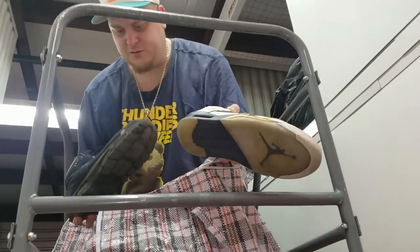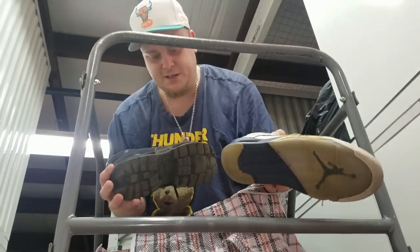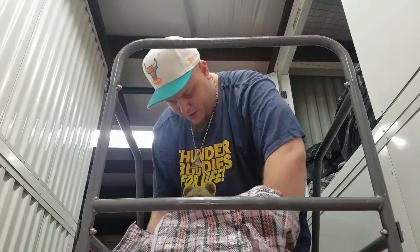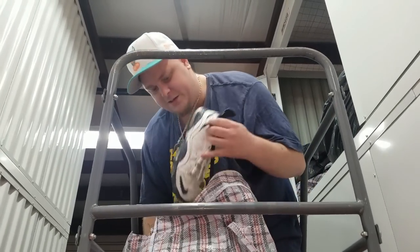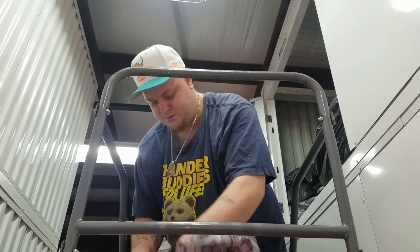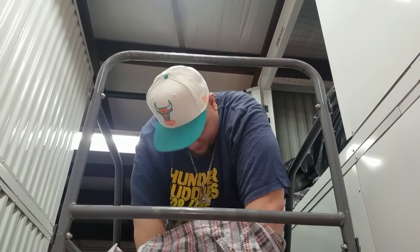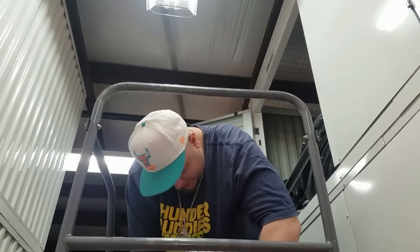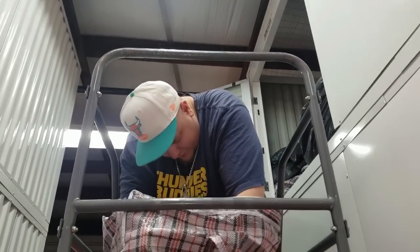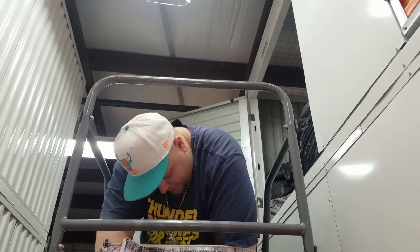A pair of low Jordans. These are way too beat up, but they are ACGs. They also sell at the flea market for like $5 to some worker just looking for work. There is a pair of these. Oh no, wait, this is a different shoe. But there is another pair in here. Oh yeah, there it is. Oh no, that's the other one. 1, 2, 3. I do feel the fourth one.